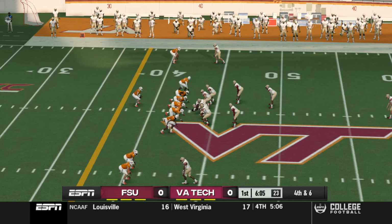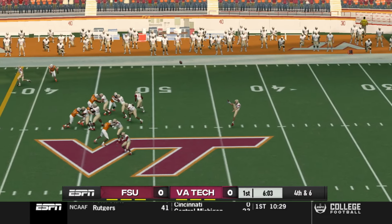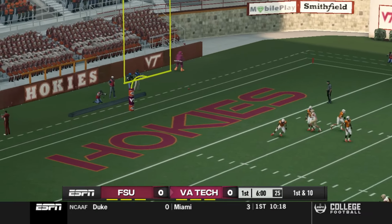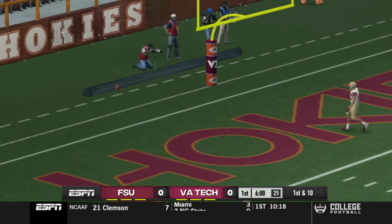Jenkins is waiting for the snap. He punts it away, and it's a great kick. And it goes into the end zone, down for a touchback.